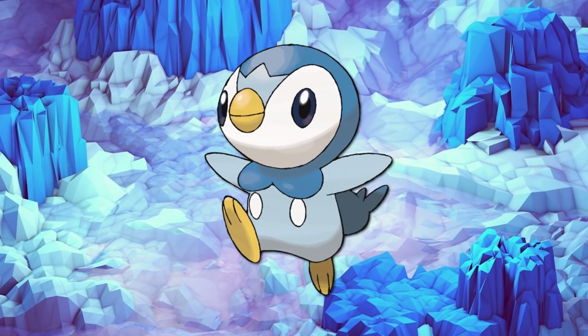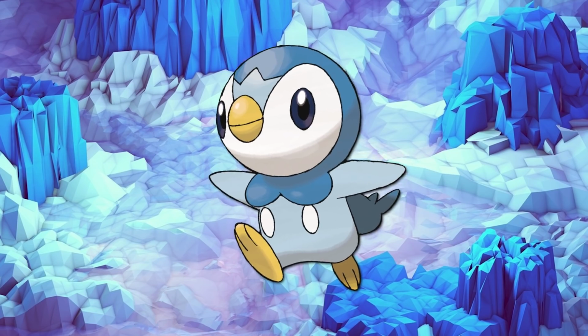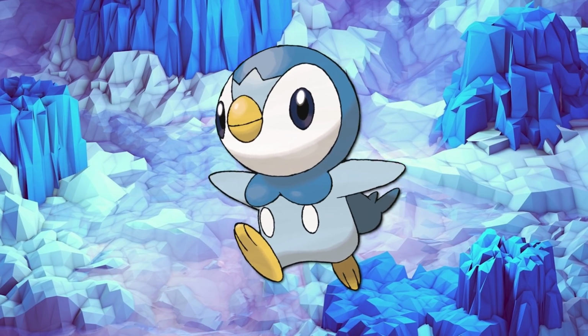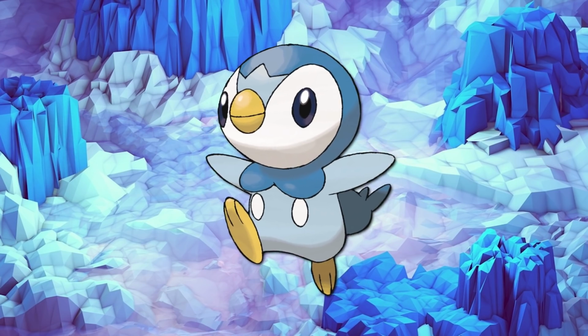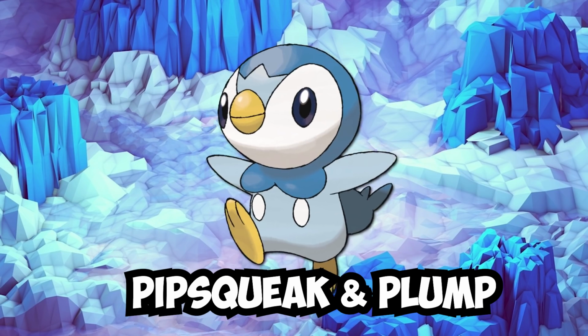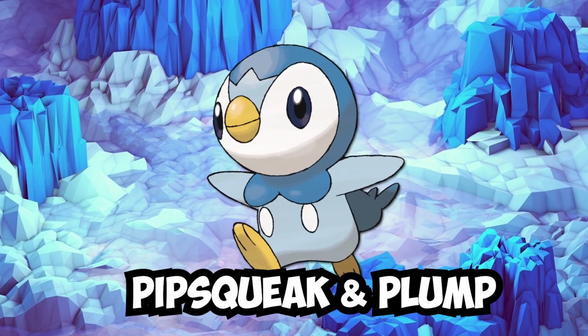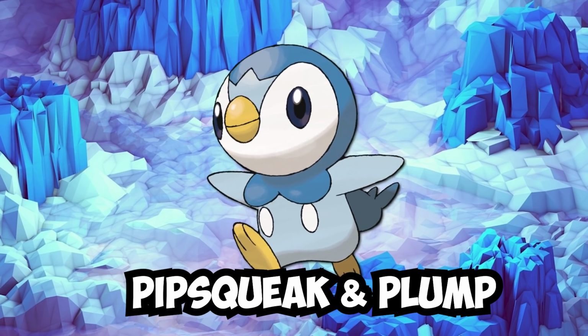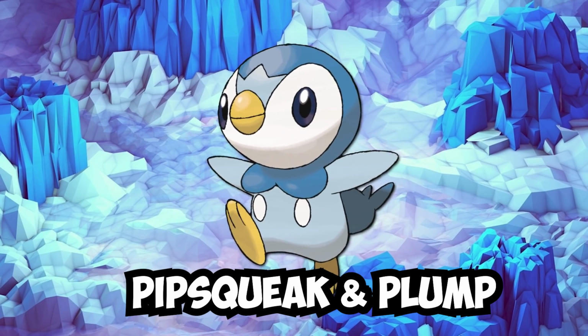Then we have Generation 4 and Piplup alongside its evolutionary line. Piplup just genuinely never really was one of my favorite starters, but as for what it's based on, it's pretty interesting. So its name could be mixing the word pip, which could come from the word pipsqueak, and lup could be from the word plump, implying it's fat. And looking at its design, it's pretty evident that it's mainly a little fat penguin. That's what it's based on.